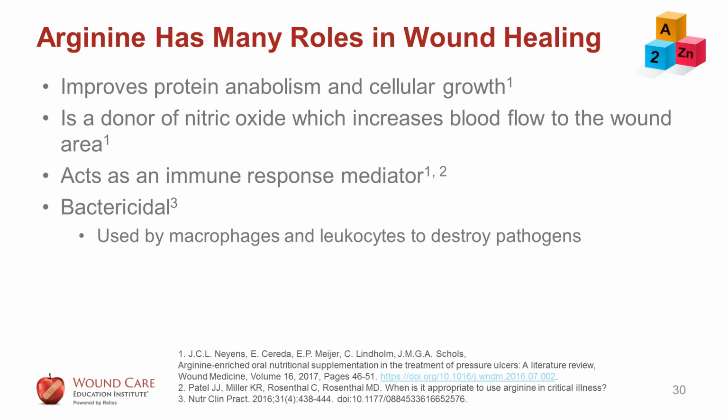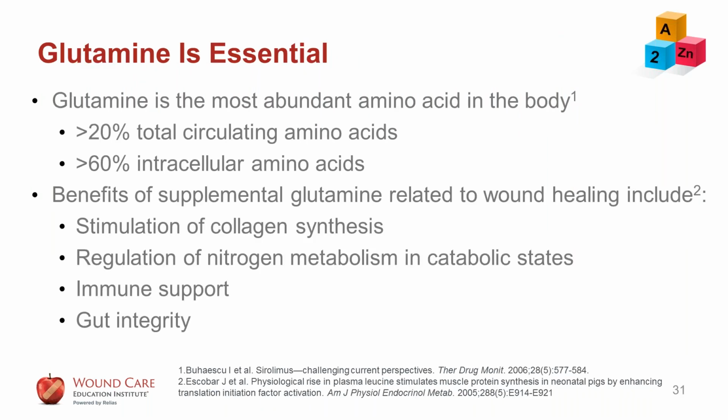It also is bactericidal. It helps keep those wound infections low in the wound bed. It's used by the macrophages and the leukocytes to destroy the pathogens. So there's many reasons that arginine is key to that wound healing cascade. You need it to trigger a lot of these things to happen. And if your body runs out, not going to be a good situation, so we supplement it.